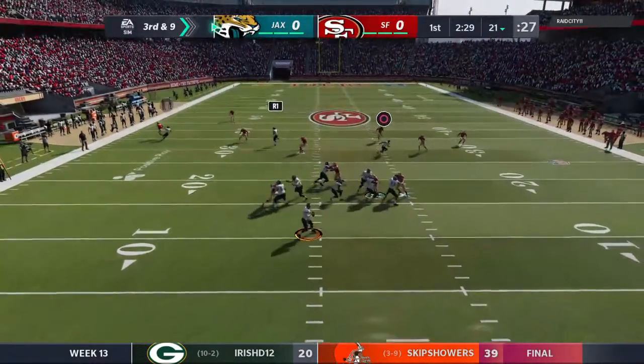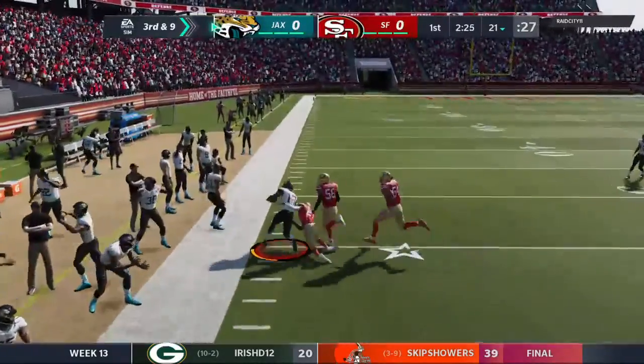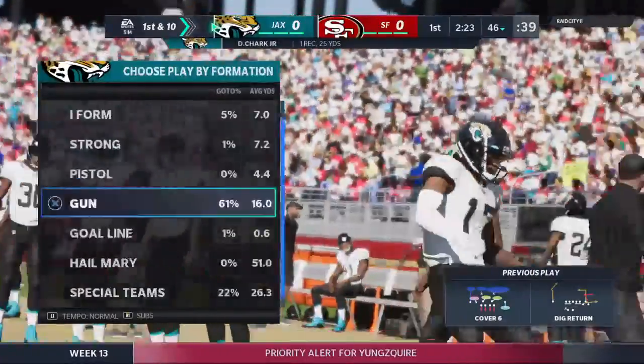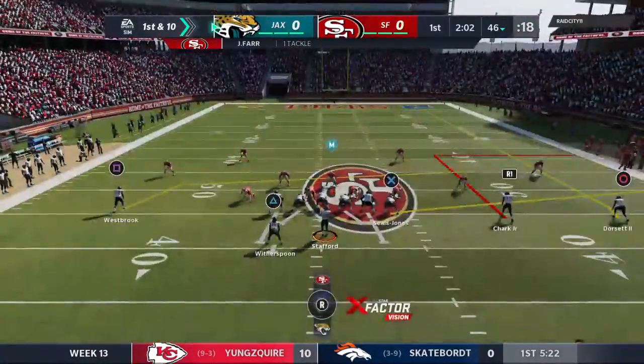From the gun, here's Stafford. The open man is Shark. It's complete. And they work this well upfield across the 45. Excellent play there on 3rd down. Give them 25 yards. First down, Jacksonville.